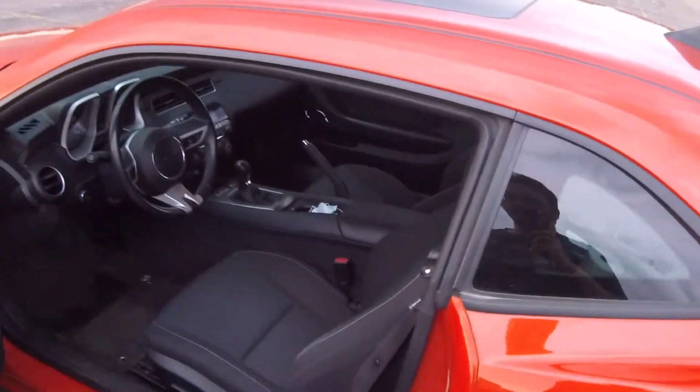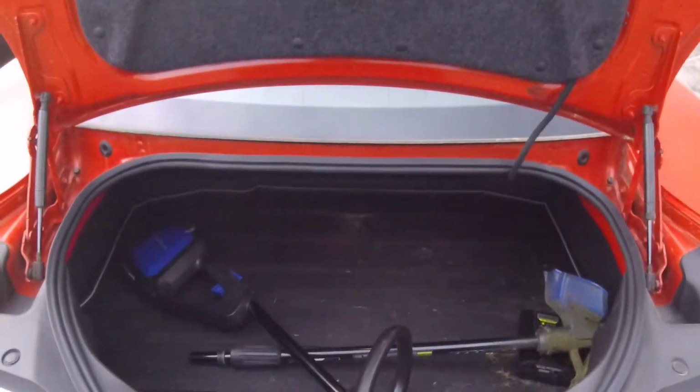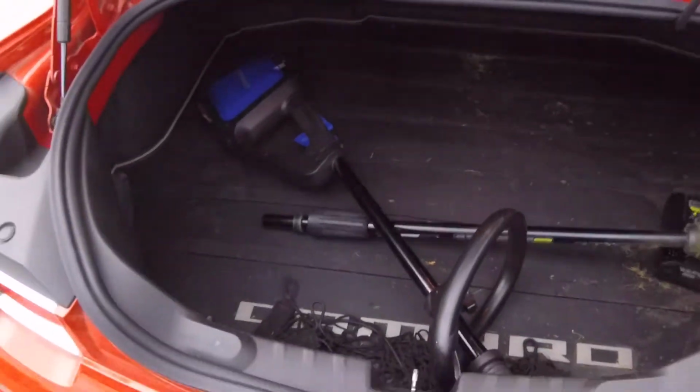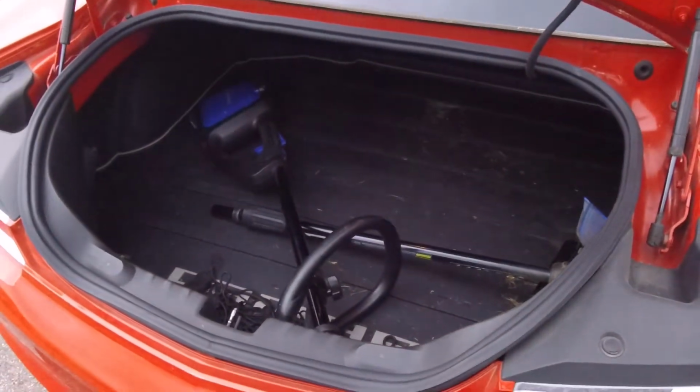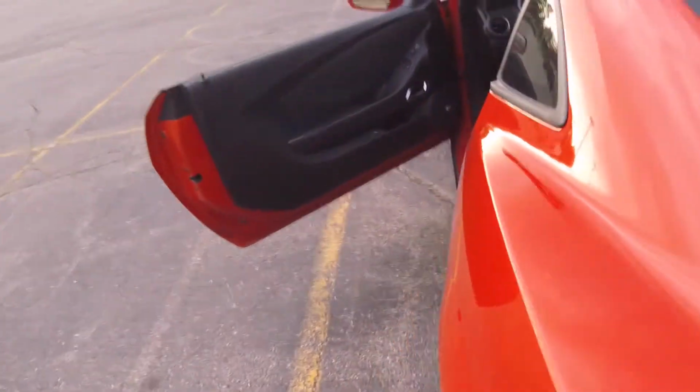But move on to the trunk. The trunk itself, you know, fits weed whackers. It's decently sizable, but man, the opening is like really tiny, kind of awkward. Can't really fit big stuff in. While it might fit in there, it might not be able to get in there, you know what I mean? So that's one thing to consider. If you got to haul stuff, this might not work for you. But let's move on to the powertrain.